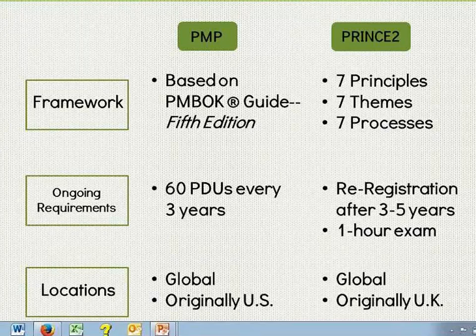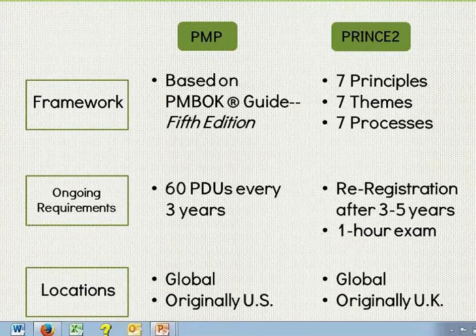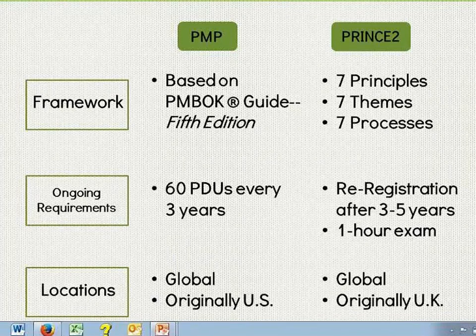For PMP, you are required to get 60 professional development units every 3 years, and you have to submit those to prove that you're getting them. There's lots of ways to earn professional development units, so if you don't leave it to the last minute, then it really is not difficult to maintain your qualification. One thing to know there is that the PDU requirements are changing this year in December. So if you are looking to get your PMP, then you should look out for those changes coming into practice.